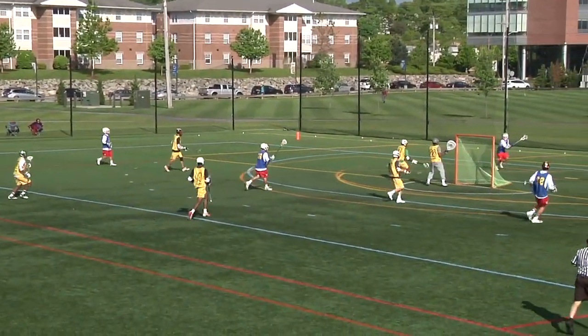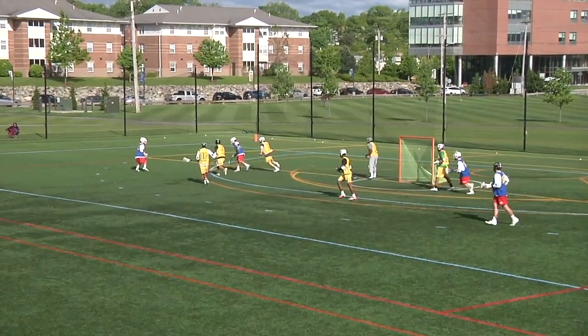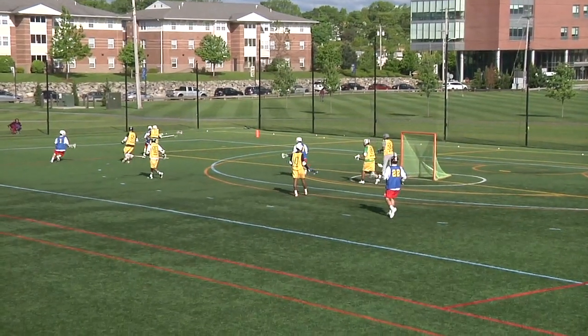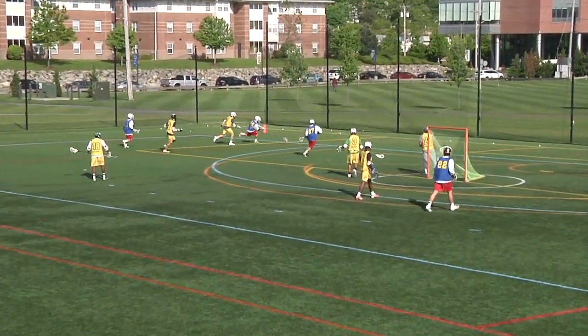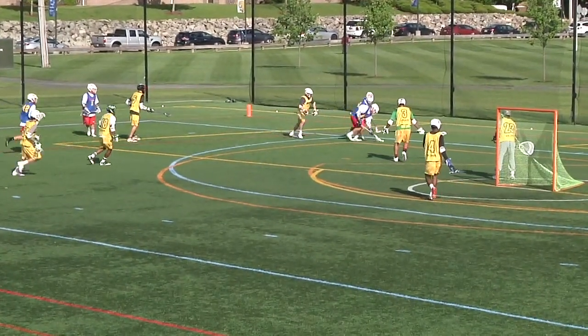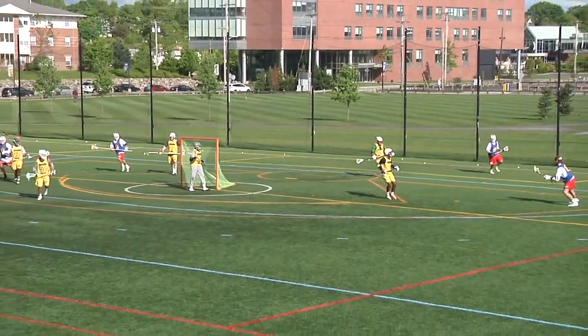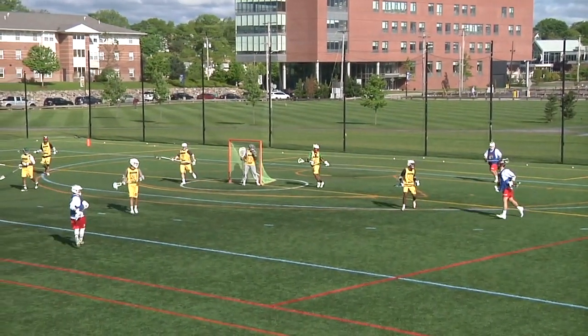Got the Philippines now back on offense. Try the feed to the long stick right on the crease, a little bit low, and handcuffed him with the pass. The long stick not giving up on the ball, keeps it alive. Great job. Philippines attack coming up with the ground ball.